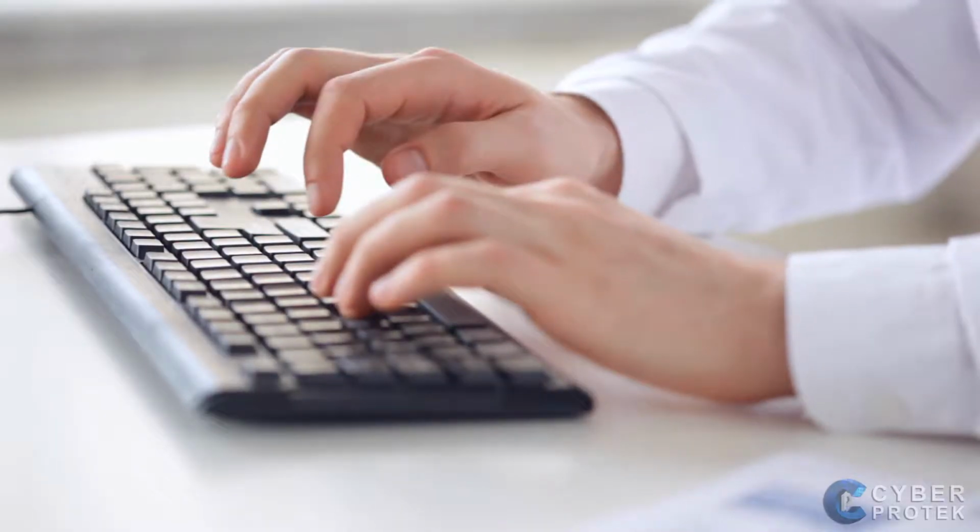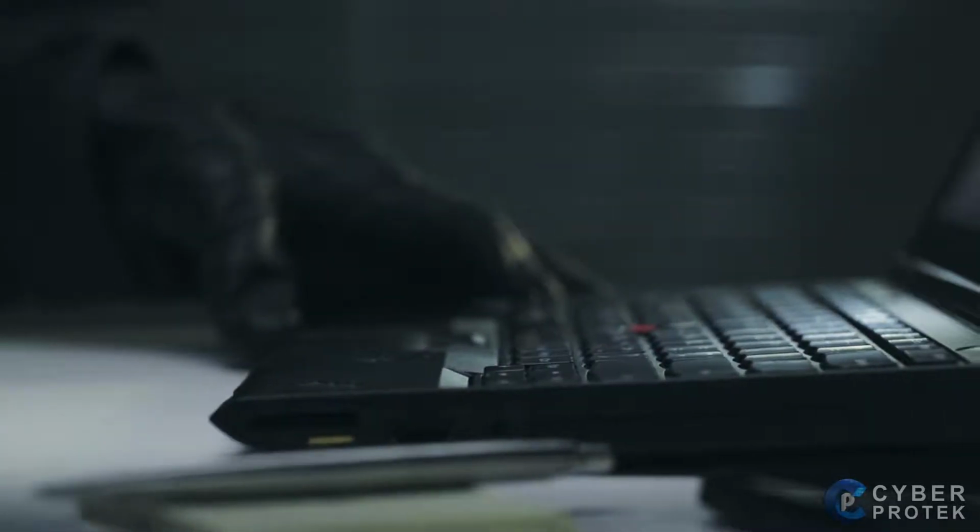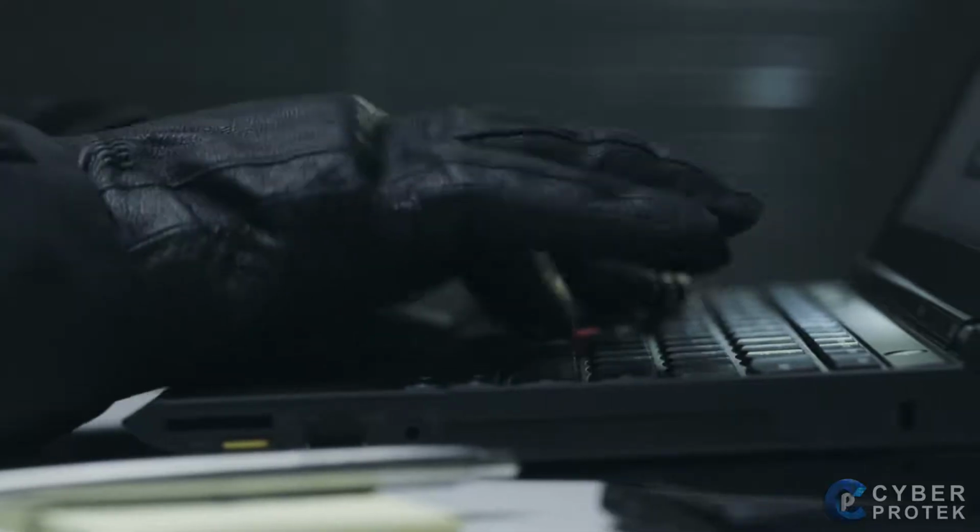Every medical device has open source software and commercial third-party libraries installed. Each of these libraries can introduce vulnerabilities that can be exploited. Hackers can gain access to medical devices by using an already known vulnerability in one of these libraries.